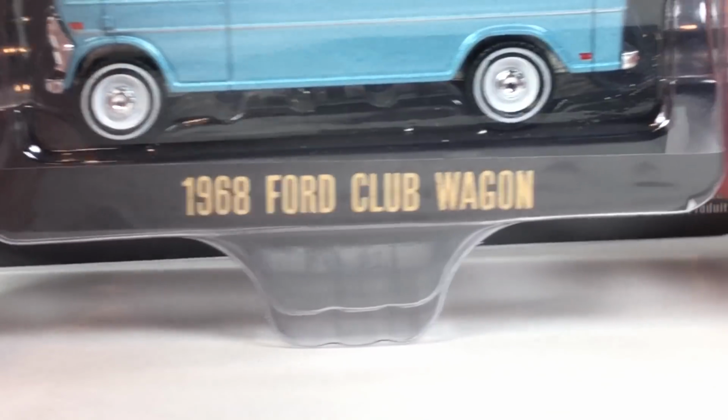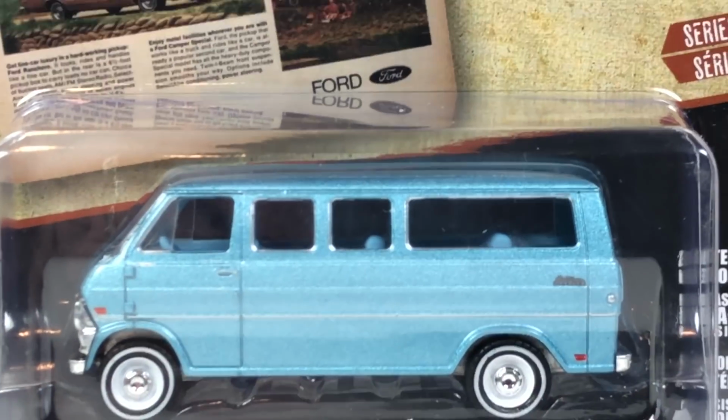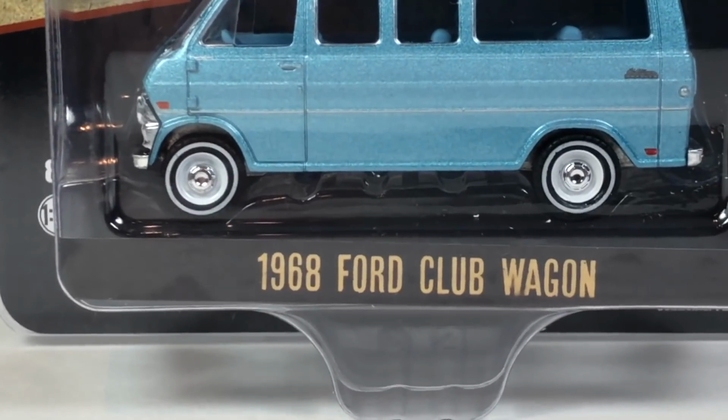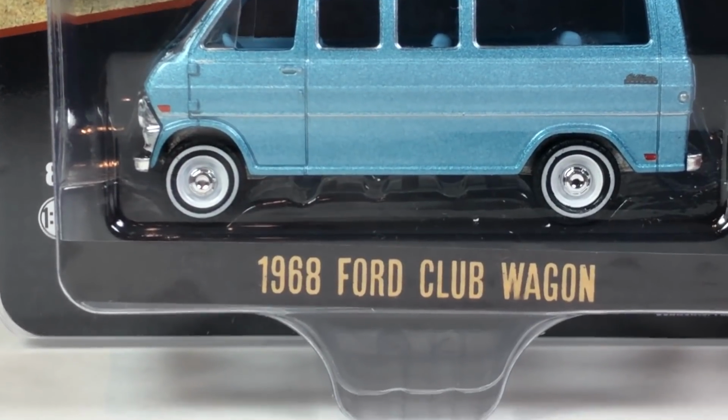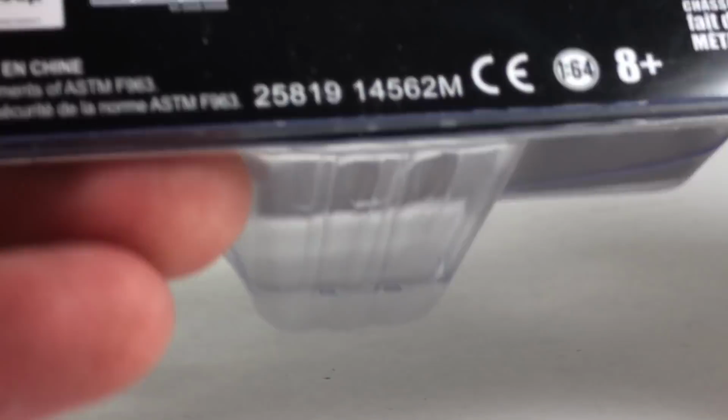Let's see here. I got 2 more to look at, and they're both going to be the Ford Club Wagon. I like this casting quite a bit. This one is from Vintage Ad Cars Series 2. This is another really cool series from Greenlight that I'm a fan of. It's just neat because they take cars from vintage ads, and of course they make versions of them in diecast form. That's what I like about Greenlight.